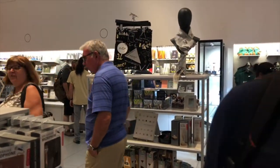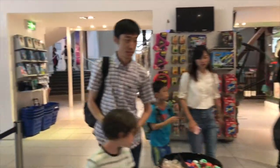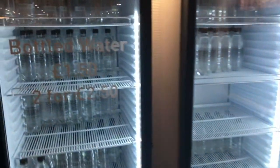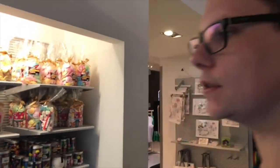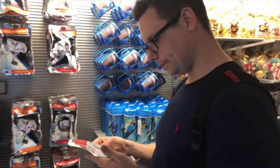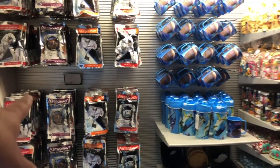£10. Or a plasma orb, £18. It's from Amazon. A bottle of water is £1.50, but you can get it from the cafe for free, can't you, Georgie? Yeah, we learned that after we bought bottles. Oh, space food. How much is space food? Ice cream sandwich, £4.50. I'll show that. It says it right there. Oh, look at that.